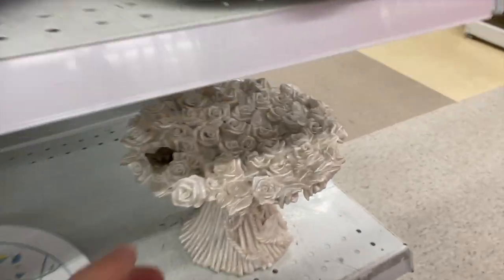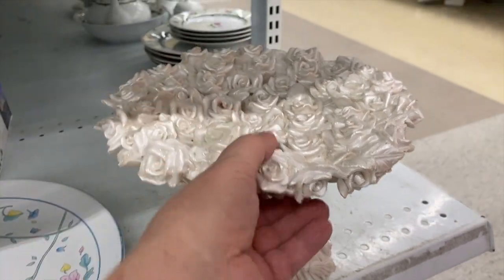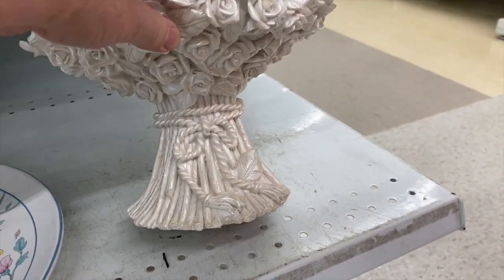Oh, I don't know what this is. Oh, it's not a flat surface. What is it supposed to hold? I'm confused.